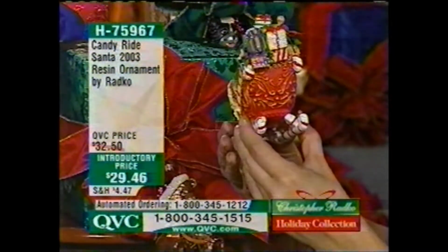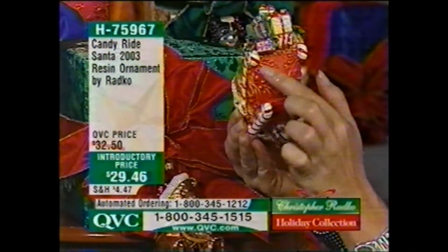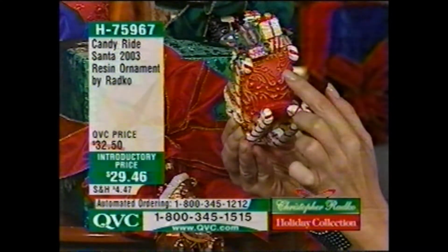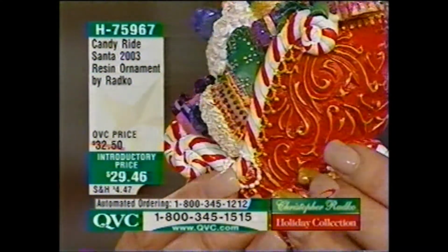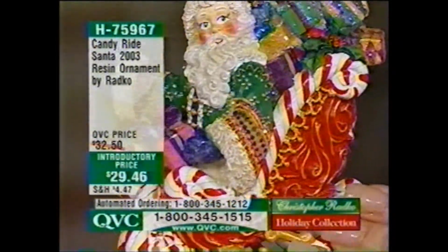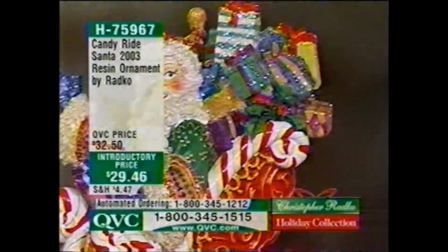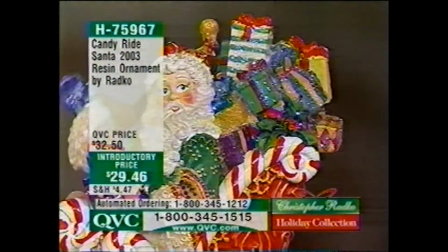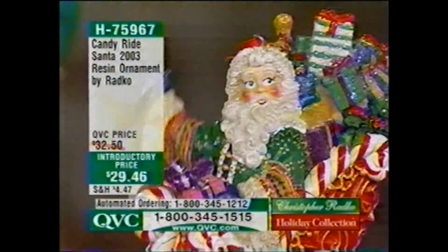And again, the detail on this is amazing. Even the detail in the sleigh is all raised. It's all three-dimensional. I counted last night, there are 17 packages in the sled. If you count really carefully, you'll count 17 assorted packages, each one patterned differently to add to the color and the cheer. Look at that face. He's so classic.